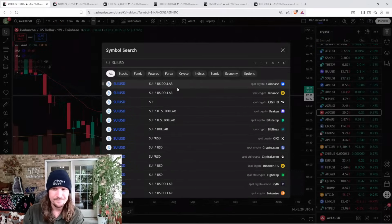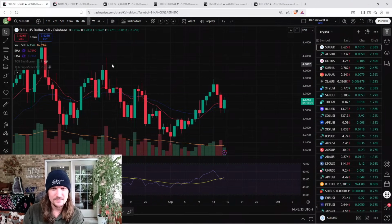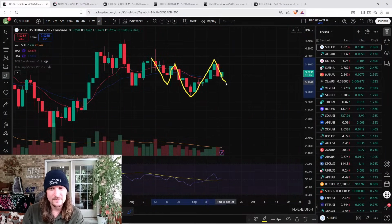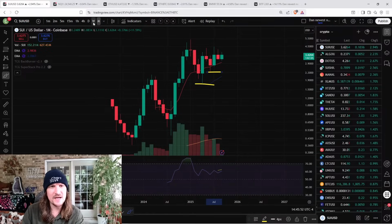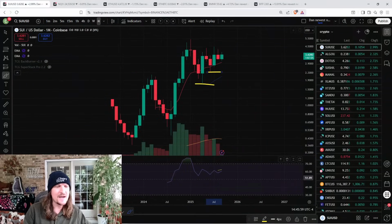SUI. Again, range bound for sure. It's one of those 2-day inverse head and shoulders setups. So we got to break this bull. Monthly's hanging on. Monthly higher lows must keep forming. So yeah, we're chopping around sideways. 2-day inverse head and shoulders needs to confirm. Monthly higher lows are our guide.